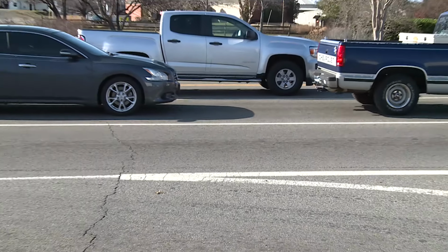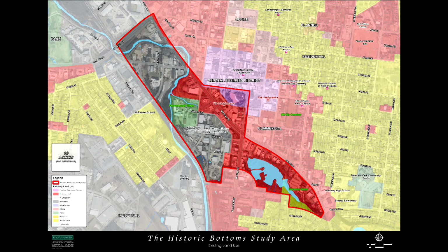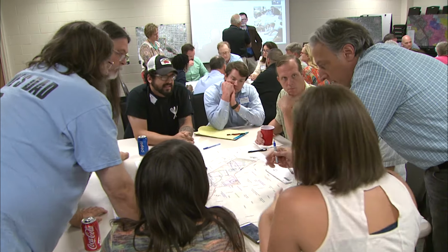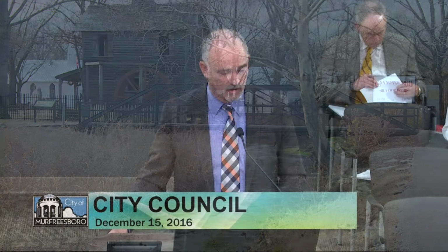I think that it's almost a requirement that we go ahead and start looking pretty aggressively at that, as well as the other side of Church Street. The sooner the better, I think, because it'll really help stimulate the development of the Bottoms project as far as getting it going off to a good start. We've been very pleased with the attention that Town Creek has gotten in the Bottoms study. And I think, again, to call attention to the gems that we have with Cannonsburg and the Lytle Creek Trail, as well as Murphy Springs and Discovery Center, and then being able to link those with a pedestrian connection has a lot of merit.